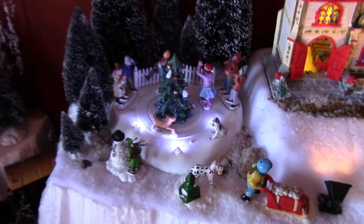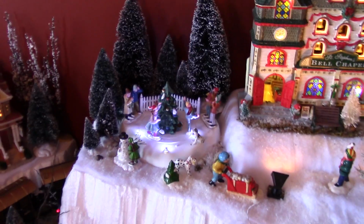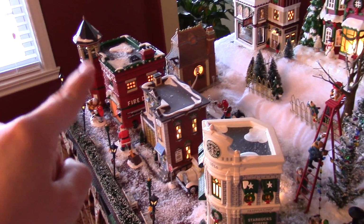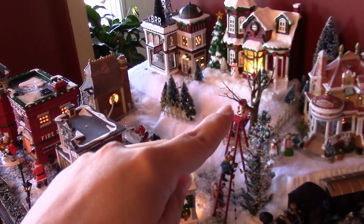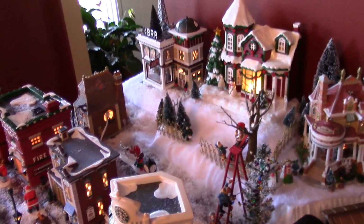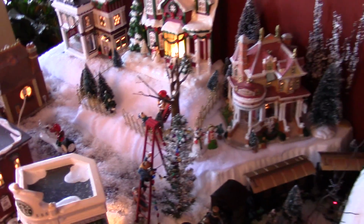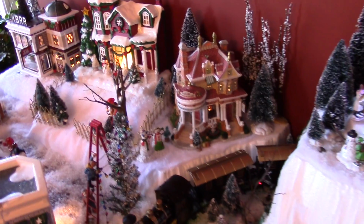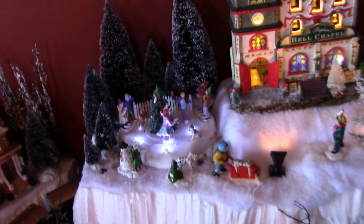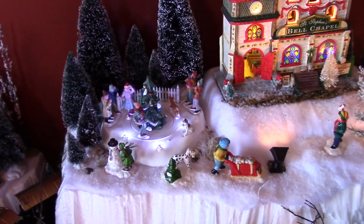And this was a spur of the moment purchase. I wasn't going to buy anything else because I had already bought the fire station, which I bought used, and the little accessories. They were on eBay too, but I'm pretty sure they were never opened from their box. And I bought the tree. So I wasn't going to buy any more, but that was all pretty cheap because I got it on eBay for a pretty good deal. So I splurged and got the Lemax tree animated thing there.